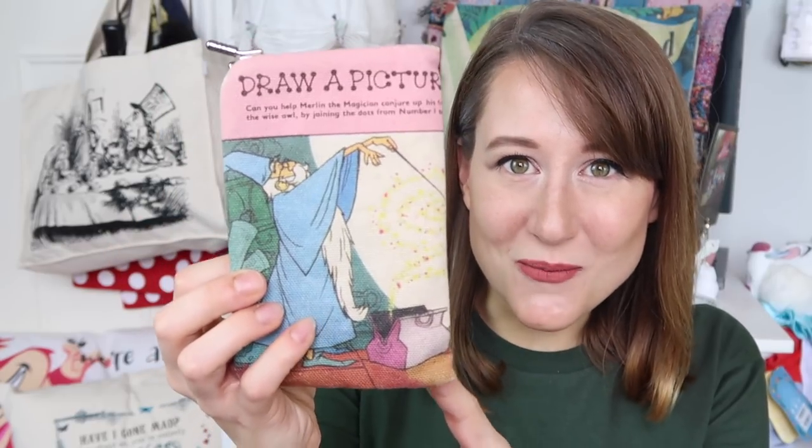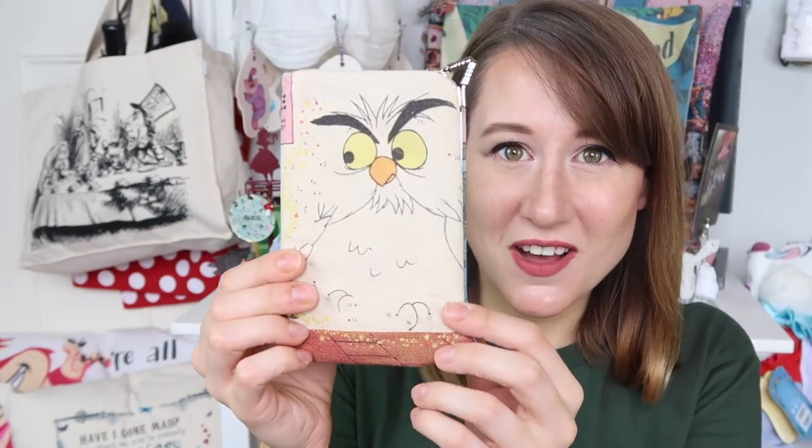Whilst I was in Japan, I loved using this purse. I picked it up in Kiddyland in Himeji, actually, but you can buy it in Kiddyland in Tokyo as well. This has Merlin on one side and Archimedes on the other, but this actually comes from a piece of fabric which was connect the dots. Either that or they got it from a magazine and they printed it on the fabric.